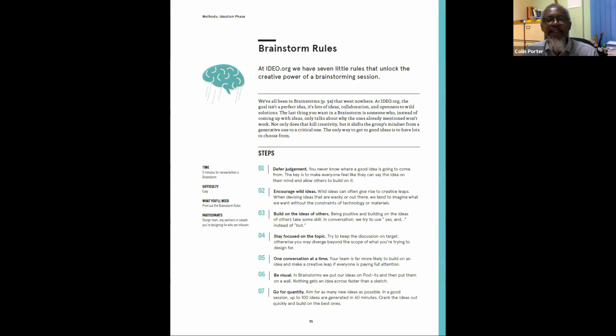Right, so here we have some brainstorm rules, and I'll just mention them very quickly. The seven rules here that they have as steps, which is defer judgment, right? And I'll leave you to read the fine print afterwards. Encourage wild ideas, build on the ideas of others. So someone comes up with an idea, you can build on it, right? However, you need to stay focused on topic. Sometimes we go way off topic on a tangent. You want to stick to the topic that you're brainstorming.